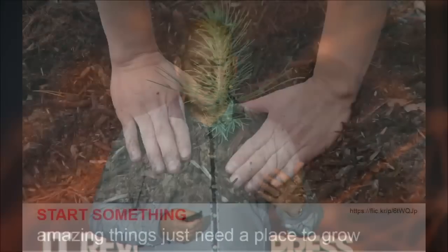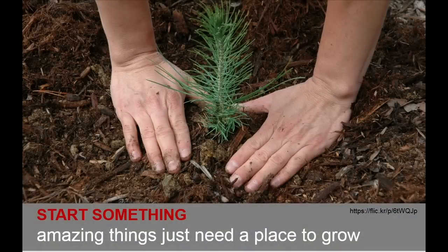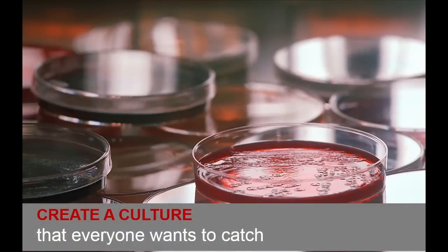And our goal is to really start something new. It can be small, it just needs a place to grow, and this largely started as a bottoms-up movement that is very much being fertilized tops-down now. And ultimately to create a culture of awesomeness that everyone wants to catch, a culture that's focused on getting stuff done and progress over perfection.